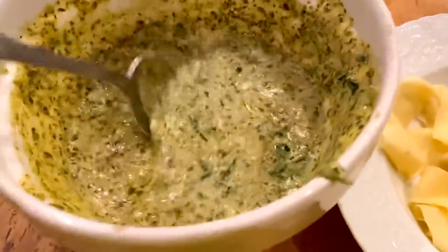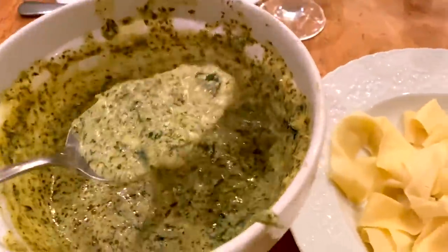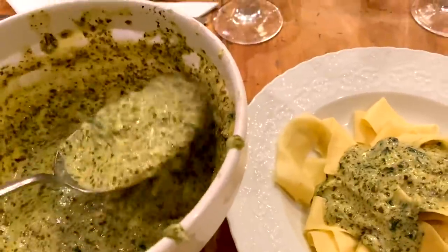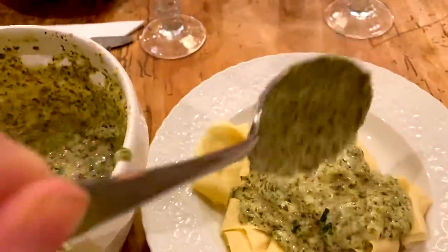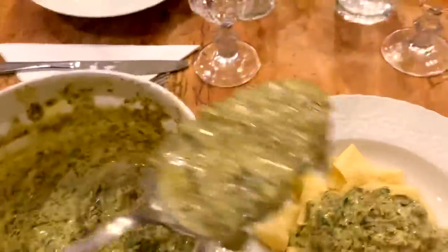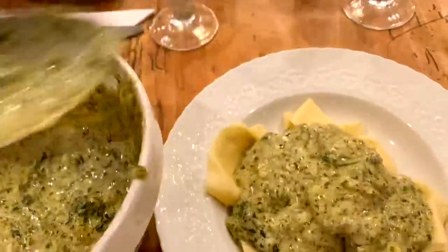What is this sauce made of, Kat? That one? Yes. That's simple. That's just pesto and creme fraiche and some fresh basil and some fresh garlic. Because I always find the little jars of pesto never have as much garlic as I'd like them to have.